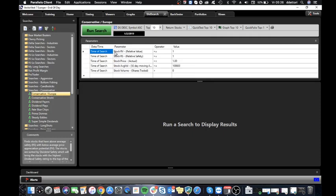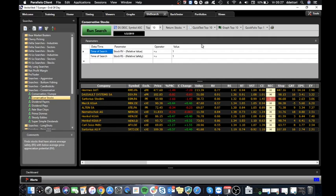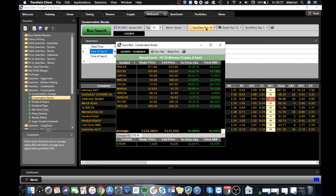The conservative search searches for stocks with an RV lower or equal to 1, RS safety higher or equal to 1, stock price higher or equal to €1, 50-day moving average volume higher or equal to 100,000, and stock volume greater than 0. So the conservative stocks search looks for a relative value below or equal to 1 and a safety higher or equal to 1. Let's see how it performed. We do a quick test. We can see 10 winners and 0 losers, which performed really well, a profit of 41%.